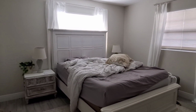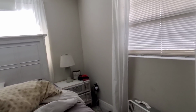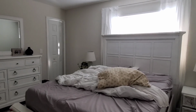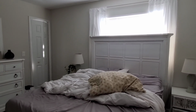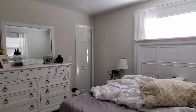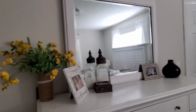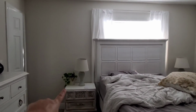Okay, so here is a little overview of how the bedroom looks right now. I didn't make my bed, so sorry about that, but I didn't feel like it was necessary. I'm going to be changing it anyway, so I just left it. But I don't have any decorative pillows or anything like that. I've kept it very simple in here just because I knew I was going to be doing a makeover. And then over here, I just have really random decor on the dresser. These plants right there, and then the one right here, I actually got from my mom. She gave those to me.